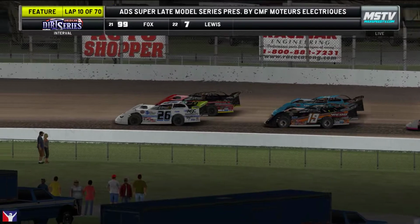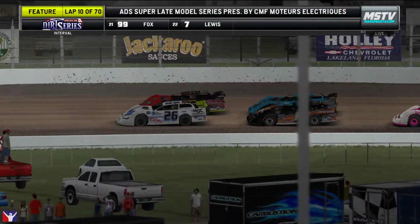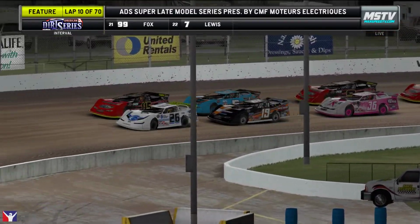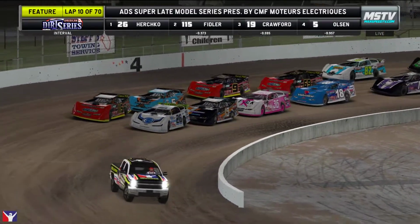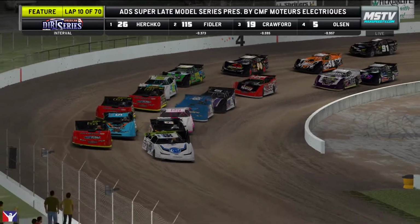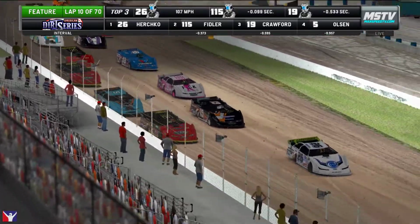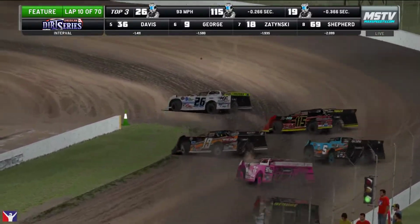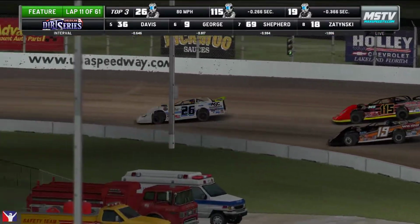Alright, looks like lights are off. Pace truck's getting ready to dip in. So that means we are about ready to go. Green flag racing one more time. There goes the pace truck diving off. We are green flag racing once again. Lap 11 of 75 underway. We still have plenty of racing left to go tonight.